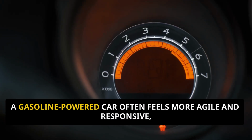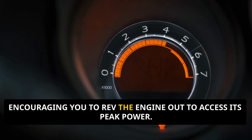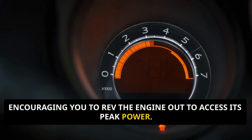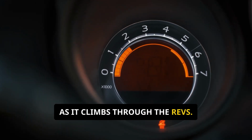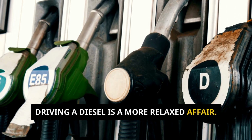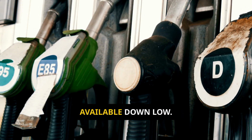A gasoline-powered car often feels more agile and responsive, encouraging you to rev the engine out to access its peak power. The engine note is often higher pitched and more exciting as it climbs through the revs. Driving a diesel is a more relaxed affair. There is no need to chase high RPMs. The power is readily available down low.